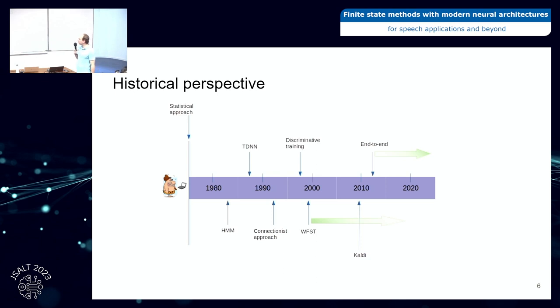The hybrid systems were set up as early as the 90s. Basically in the 80s we had the TDNN system, and in the 90s we got the connectionist approach, and then a little bit more refined, the WFST framework. But basically 20 or 30 years ago, we already had a hybrid system, and the community was already convinced that this is a good solution.